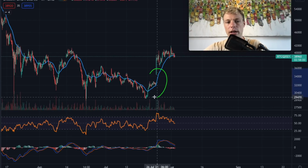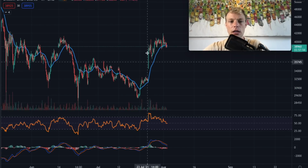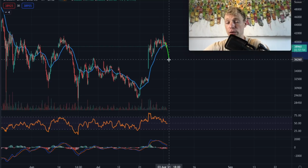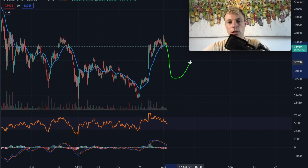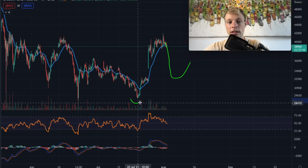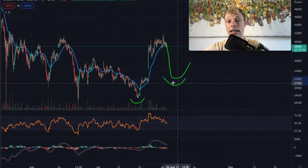And right now we have quite a big gap, so it would kind of make sense concerning the gap theory, right, for Bitcoin to come down, quickly fill that gap, and then eventually, if we want to maintain this uptrend, set a higher low right here and continue that uptrend.